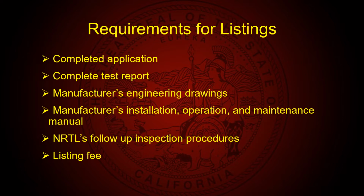We also want the manufacturer's installation, operation, and maintenance manual. This is critical because Underwriters Lab has somewhat control over that. The manufacturer cannot change their installation, operation, and maintenance manual without going through UL. This is critical for some of the smoke alarms, fire alarms, carbon monoxide alarms, and detectors, components, so forth. The NRTLs follow up on inspection procedures and then listing fees.